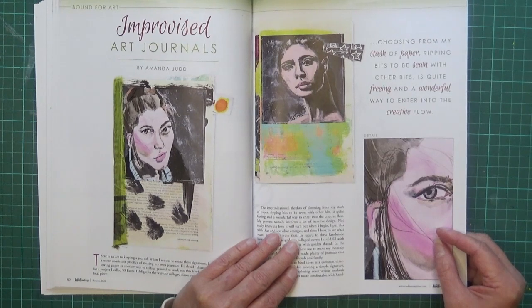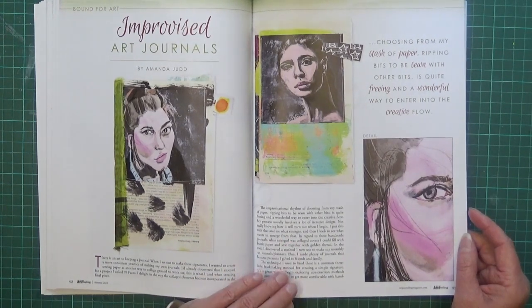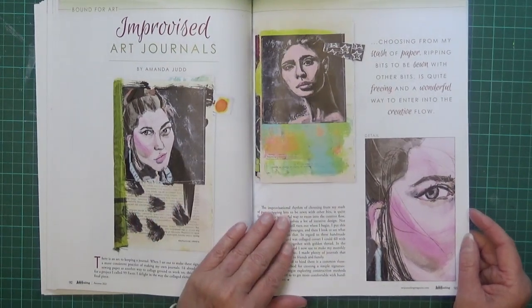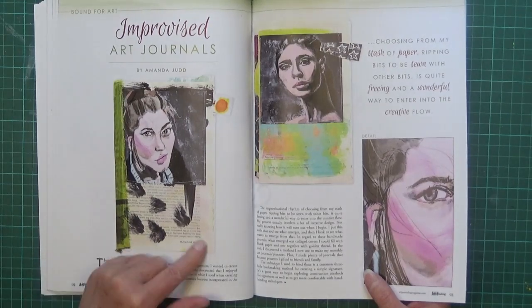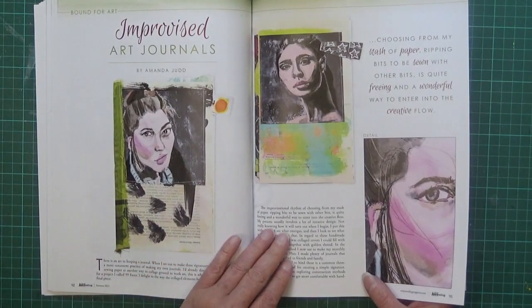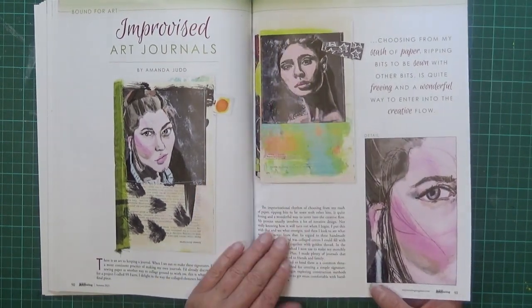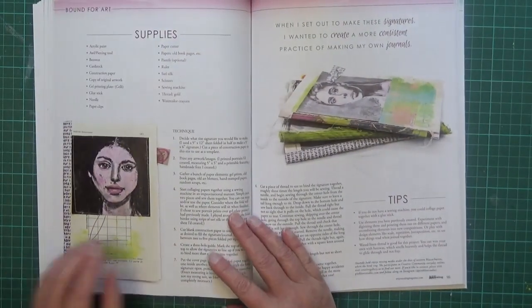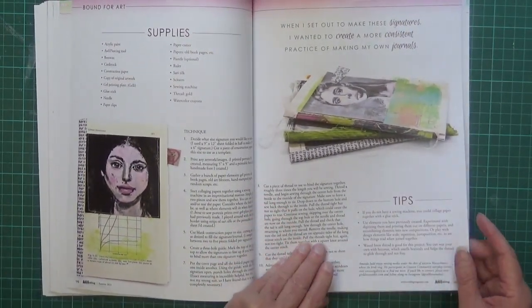This is Amanda Judd, and looks like she does the faces and things. But again, you've got book pages, and she's put that book page upside down, which is something I struggle to do. And that's upside down as well. But she's got the paint, and then she's got the black image. It's amazing.